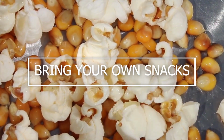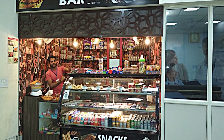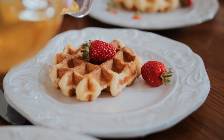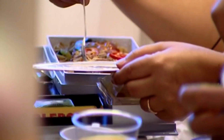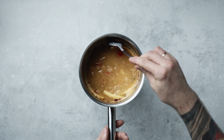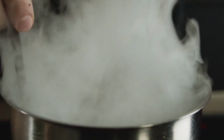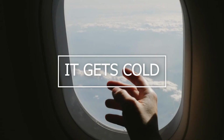Number 7. Bring your own snacks. If you've ever spent any time in an airport, you know that the food and snacks there can be quite pricey. So, if you're looking to save a little bit of money, one of our biggest tips is to pack your own snacks. Not only can you eat these snacks in the airport to save money, but also take them with you on the plane. But it doesn't only have to be snacks. You can actually bring other types of foods and meals in with you. Things like instant ramen, oatmeal, and soups can all be brought through security. Then all you have to do is add hot water and you have a budget-friendly meal before your flight. Don't worry about the hot water because at most airports, and even on the airplane itself, you can get hot water for free.